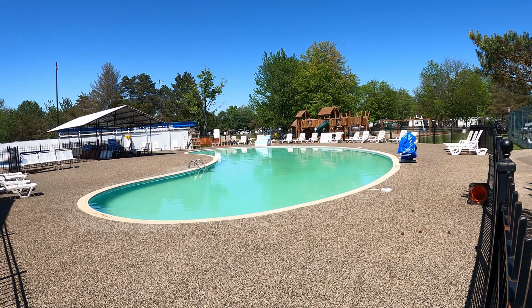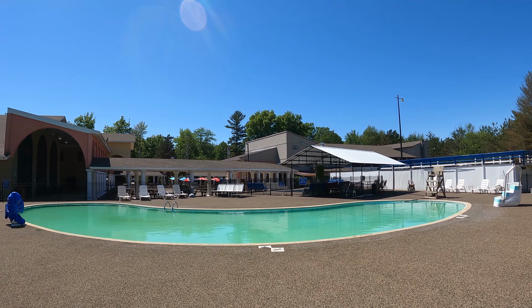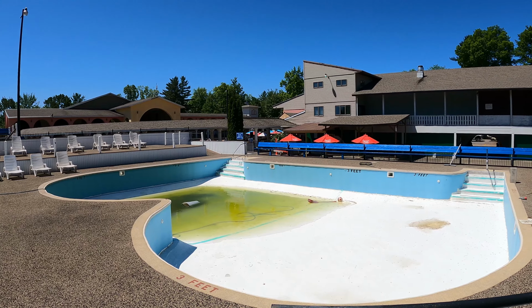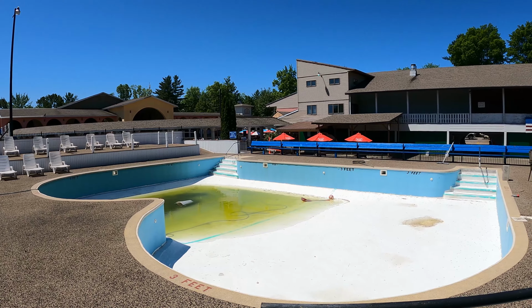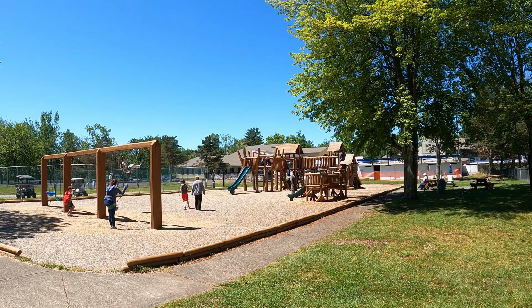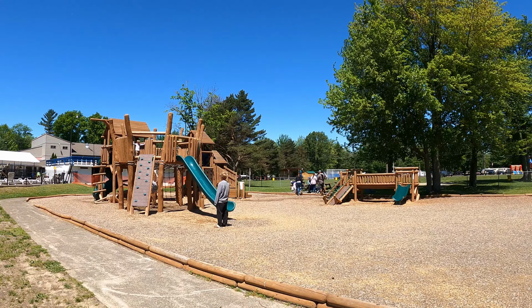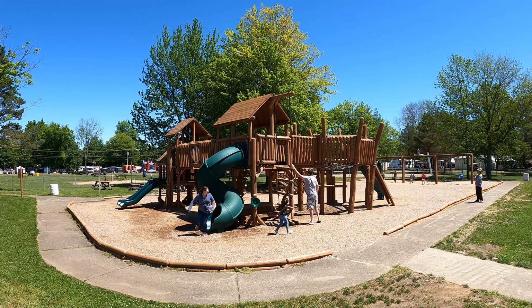There are 3 pools, 2 pools for everyone, and 1 wading pool, just for the smallest campers. We are here just before Memorial Day, so they're just starting to get the pools ready for use. Behind the pools is a large playground. This area is fenced in and is locked after dusk.